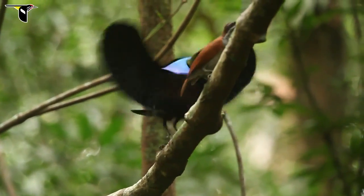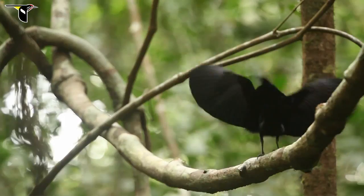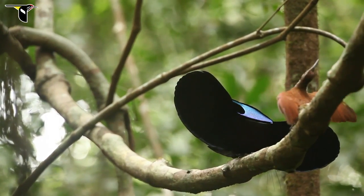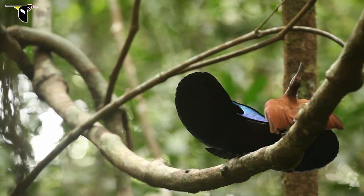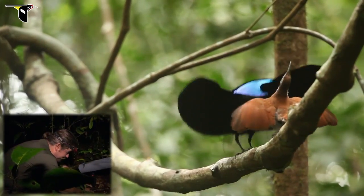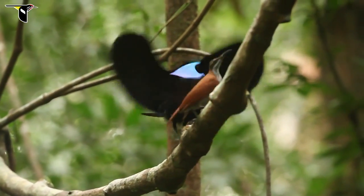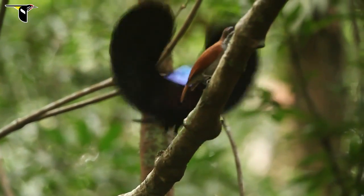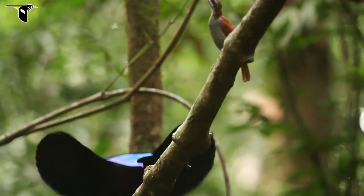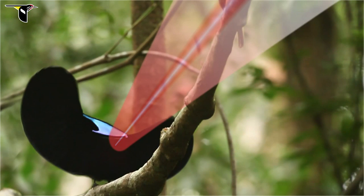Another really cool aspect of this non-vocal sound is how directional it seems to be. Notice when he turns around, the sound gets louder. And that's because he's directing that sound towards the female, and in this case, it also happens to be directed towards our microphone. So it's picking up the sound as well. Although there's never been any good research on this, it's possible that the shape of his wings would have something to do with projecting that sound in the direction of where the female is. Almost like it's an amplifier or like a megaphone.